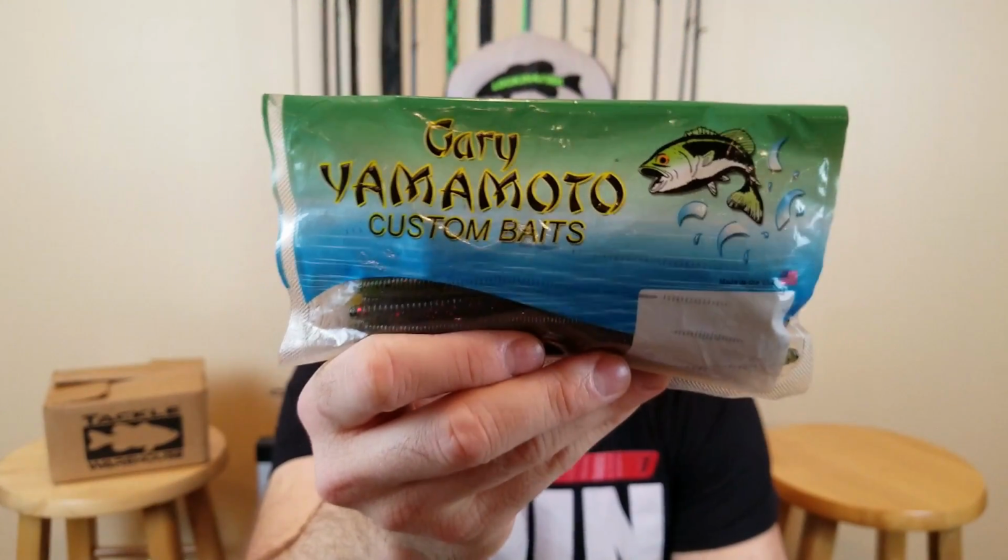And when it comes to brands, a lot of people will say that absolutely the best brand on the market is the Gary Yamamoto Senko. And these lures absolutely are great. They've got a very good salt content, a good fall rate. They definitely get bit. However, the durability of the Yamamoto Senko is not that good, and they're pretty pricey. So if you can afford them, great option.